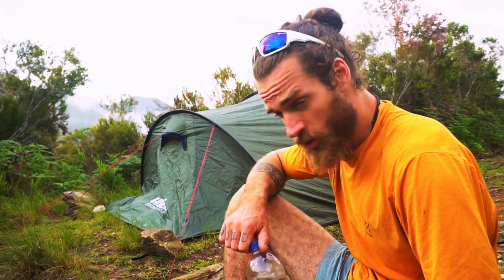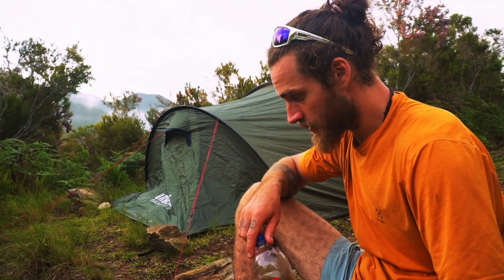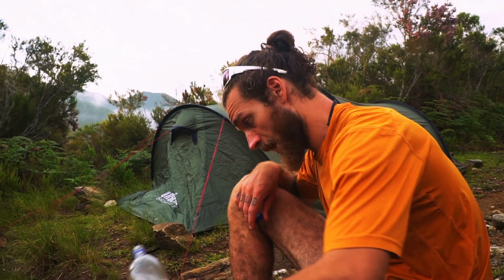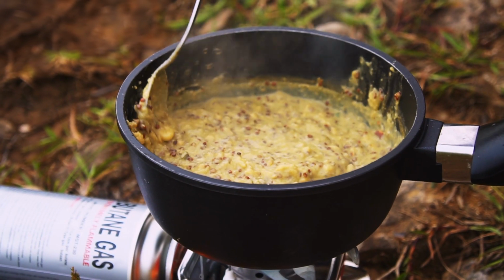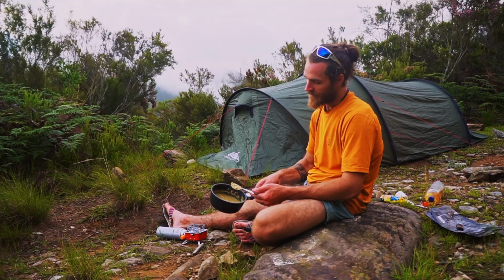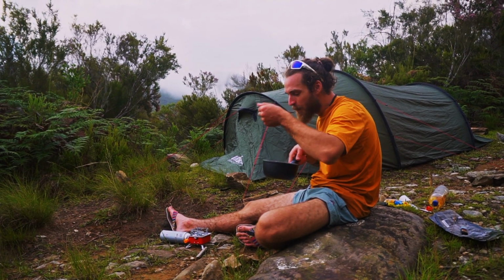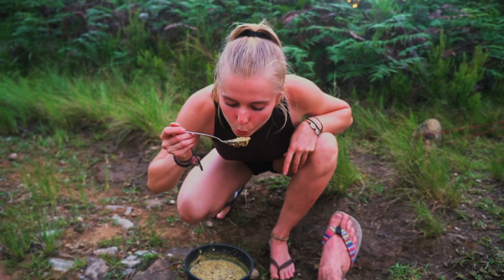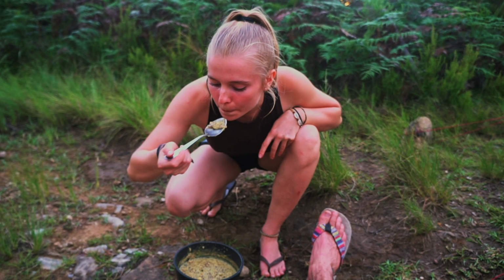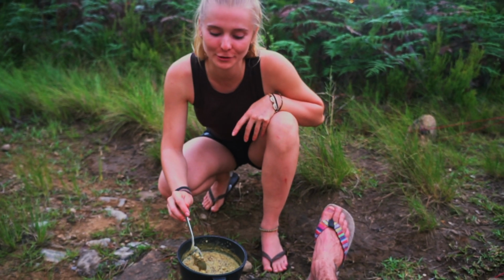Cooking it is also extremely simple. You just add your Huel into a pot on your little gas burner and add water. Give it a little stir here. 5 minutes later, you've got a finished meal. It's really tasty, really good.